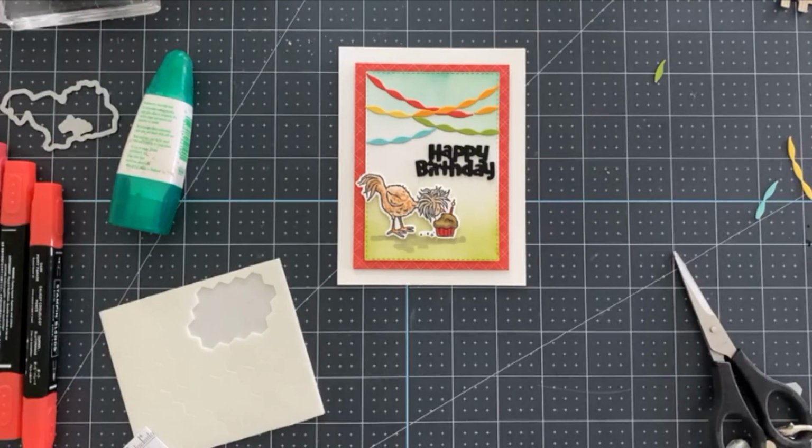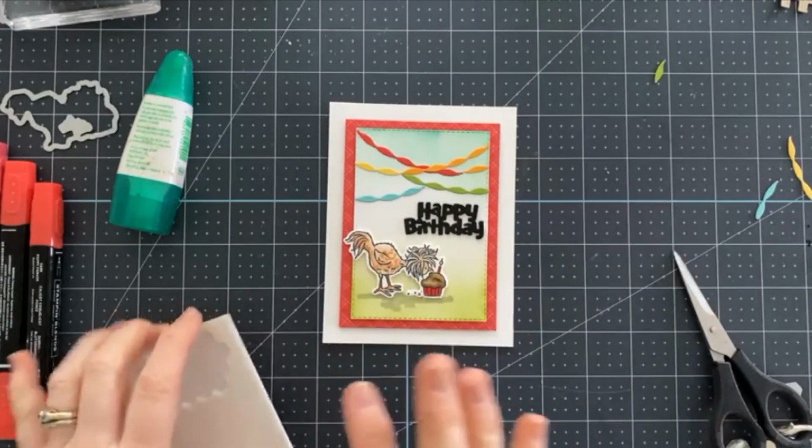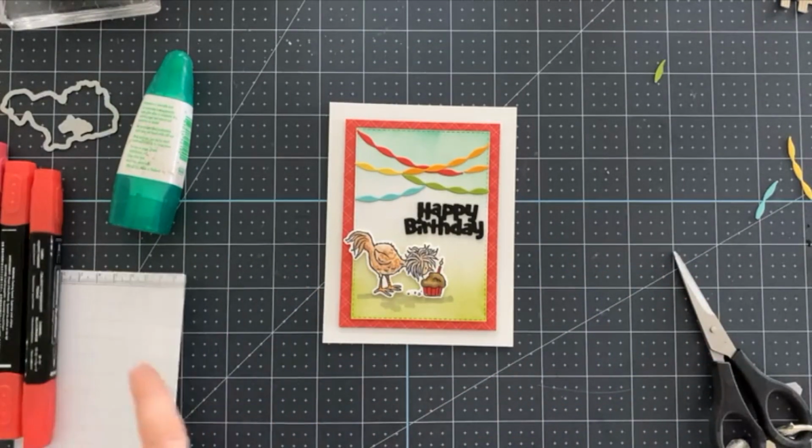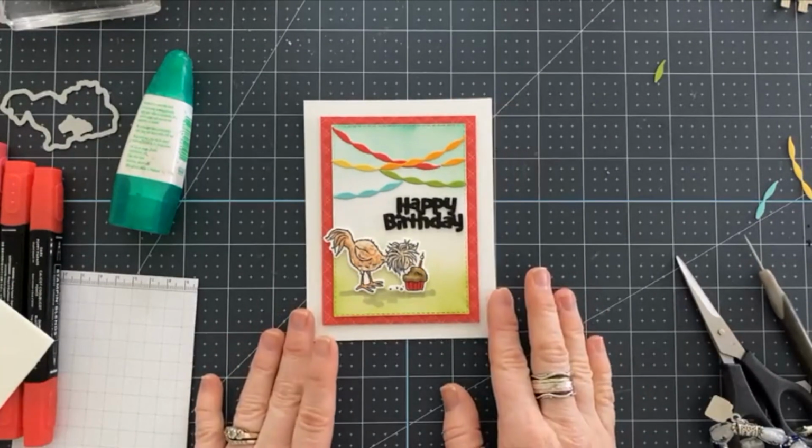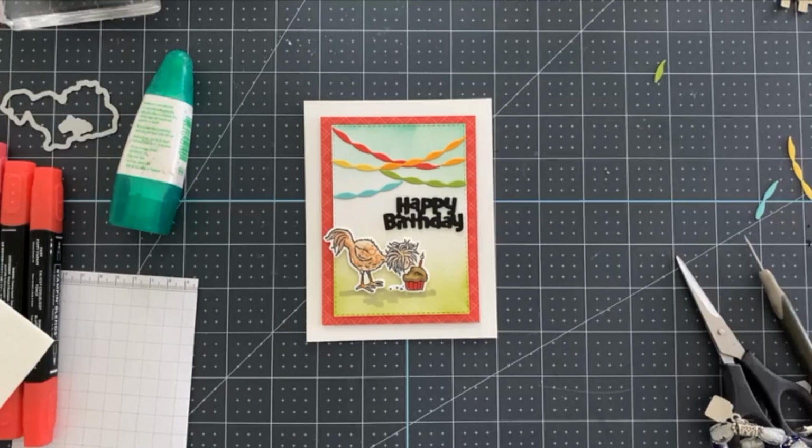I forget where I was in my chicken story. Okay, we're not done. So just wait a minute here. Everybody's talking about, look at that cute card, like she's finished. She's not finished. Just hold on. Everybody calm down.